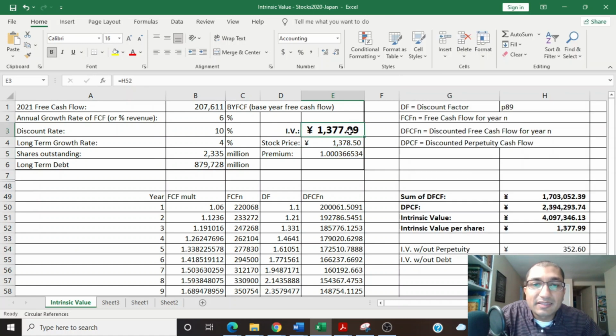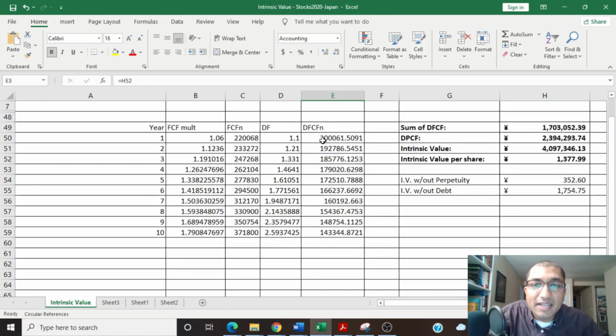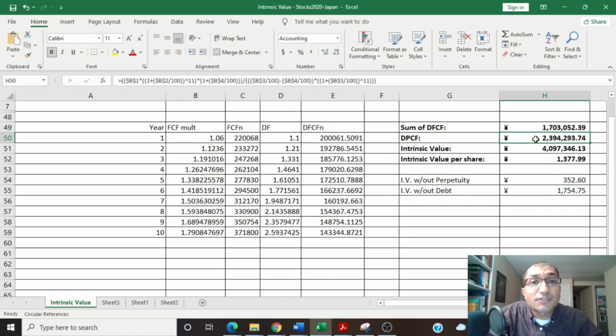The way we calculate this intrinsic value is we look at what the free cash flows would be every year for the next 10 years. We sum up all those free cash flows, which come out to about 1.7 trillion yen. Then we look at what the free cash flows would be after the 10-year mark into perpetuity. We sum all these up to get the intrinsic value to be about 4 trillion yen. From this number, we subtract the long-term debt and divide by the shares outstanding to get the intrinsic value to be about 1,378 yen per share.